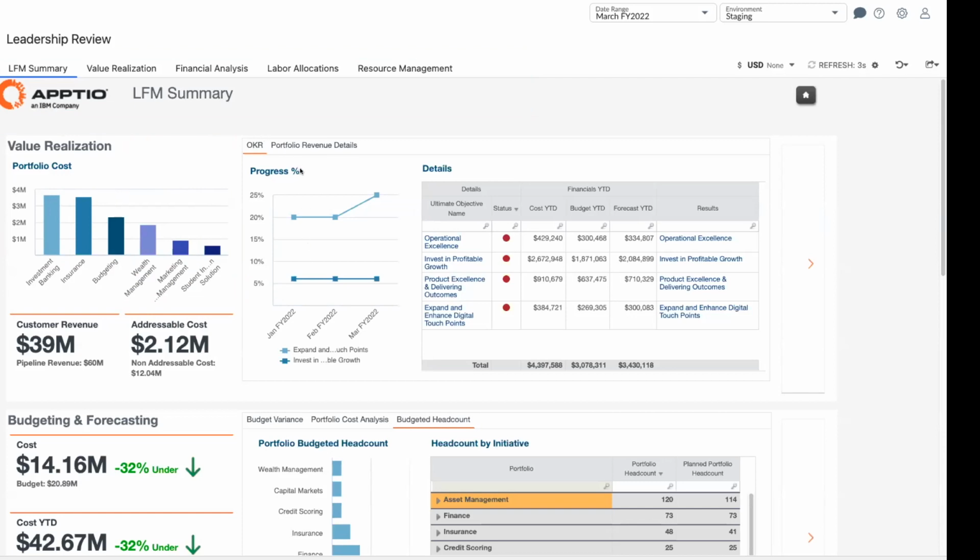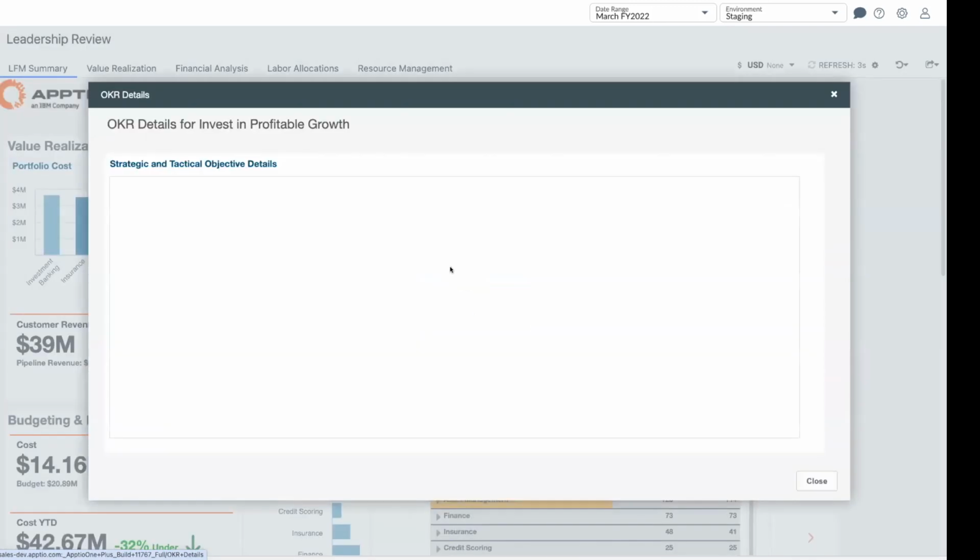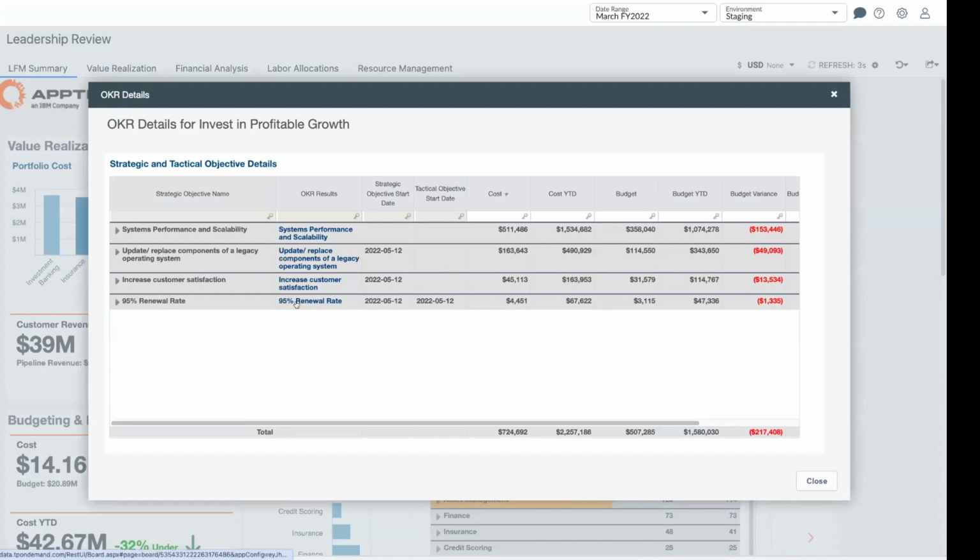In Target Process, we're going to set up objectives and key results, and we're able to track that labor cost, not just by portfolio or by value streams, but really down into the specific objectives and OKRs that we're going to track. So when I zoom into one of these OKRs, this one is for growth, we can track that down into the strategic plans or the goals that we have for the organization, and these are going to tie down into what we're going to set up inside of Target Process.